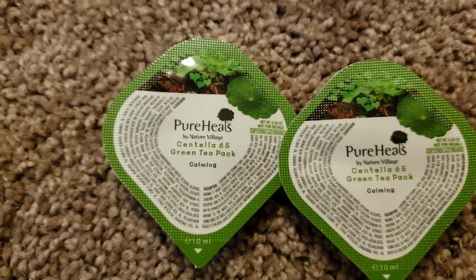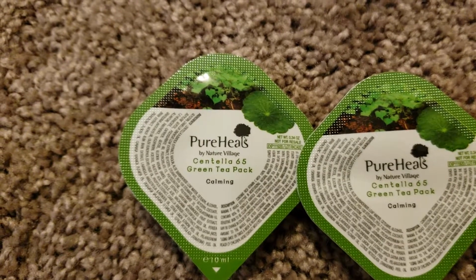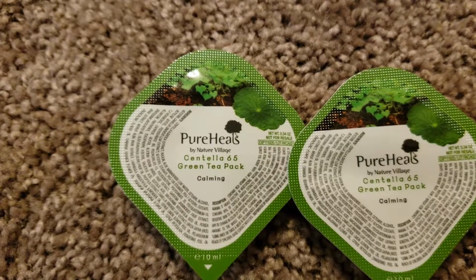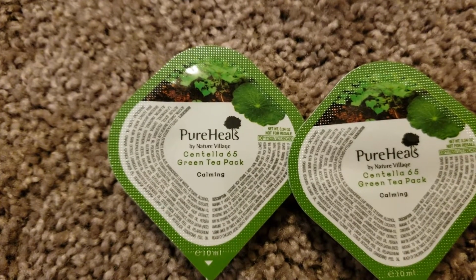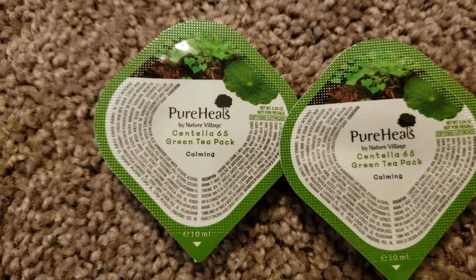And then they gave me two, and these are Pure Heals by Nature Village. One is Centrella 65 green tea pack calming, and the other one is green tea pack calming as well, 65.